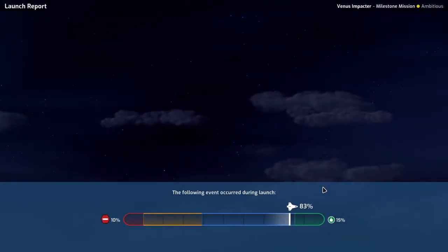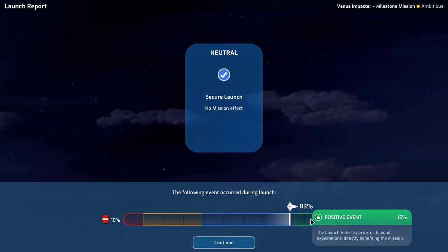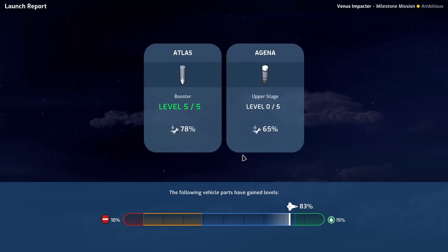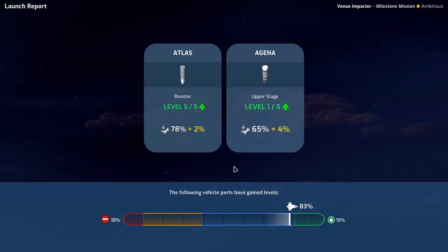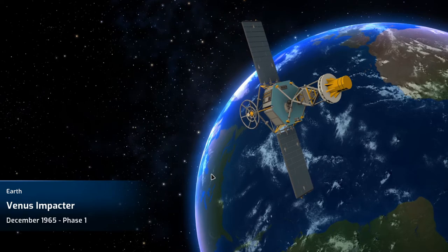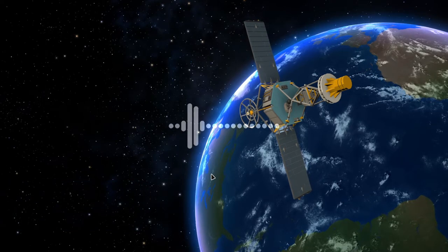And wow. Almost the positive event, but not quite. Secure launch. I am good with that. The Atlas is now at max level. And the Agena got a little bit more reliability. So Venus Impactor first phase.